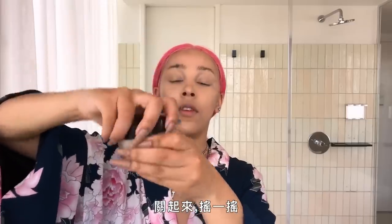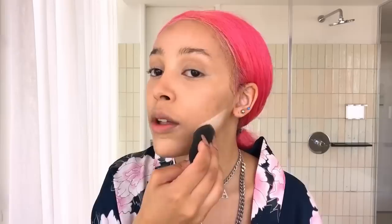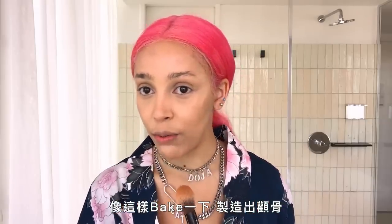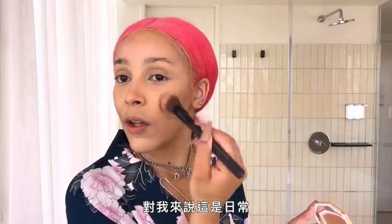Close this, shake it, love it. I take this and I get a lot on my beauty blender and I just baked, and you can see I created a cheekbone. I always contour with bronzer. Yeah, this is like every day for me.